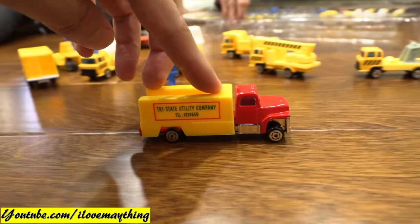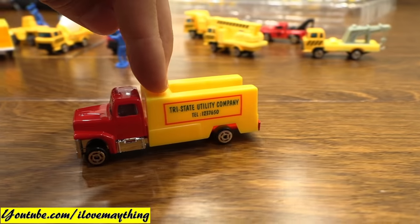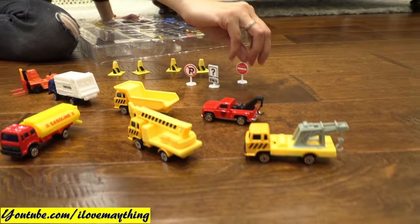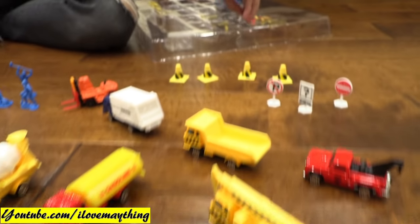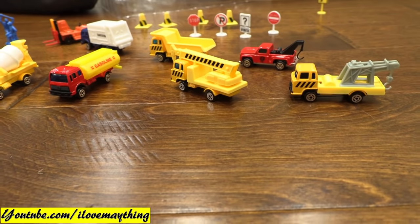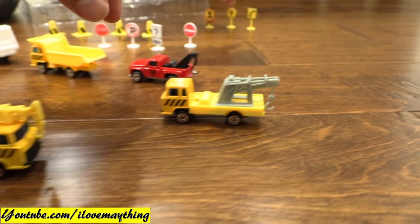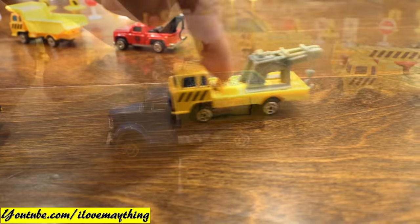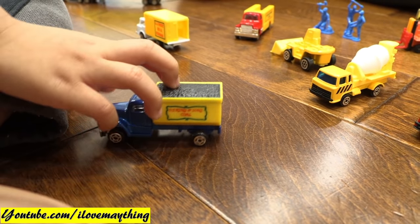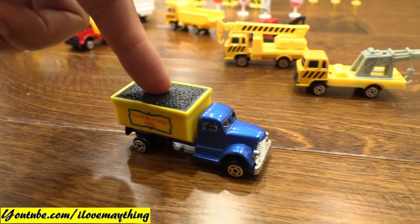Cool. Beep beep beep. Mommy's doing it, Marksland. She's not yet done, no? Okay, road signs. Yay. A crane truck. Beep, beep. A tow truck. Marksland, no? A coal truck. Yeah, coal. Can I see, Marksland? Beep beep, coal truck.